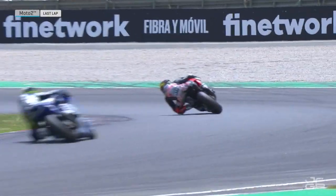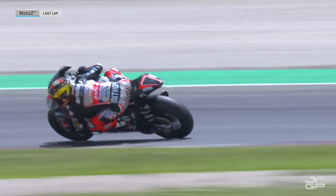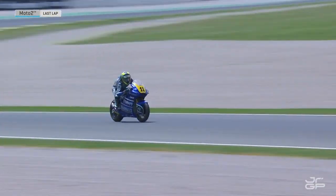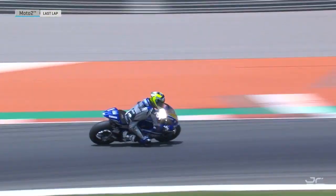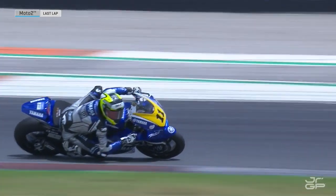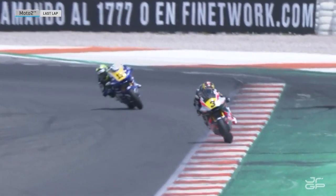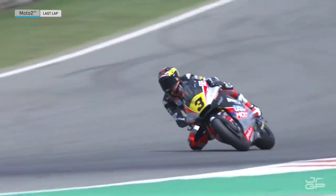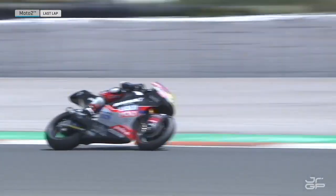But with half a lap remaining, your championship leader, Lukas Tulovic, on the Intact Racing Team Triumph-powered machine. He's only got a few more corners to go. Escrig's challenge has come to nothing after he, unceremoniously sort of, just let Lukas Tulovic through a few laps ago. But he's on course for his best result in Moto2. Three corners to go for your championship leader. He looks on course to make it 3 out of 3 so far in 2022.